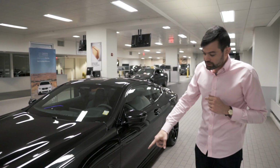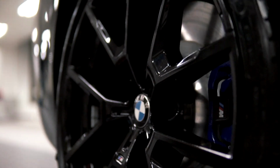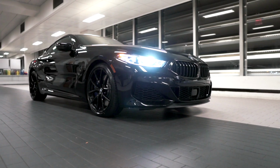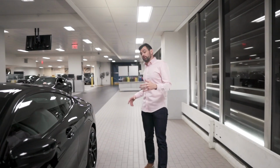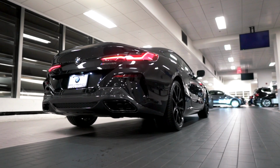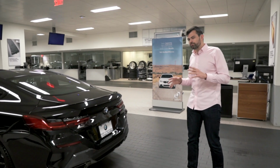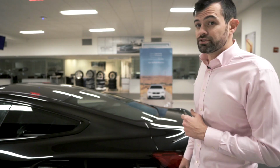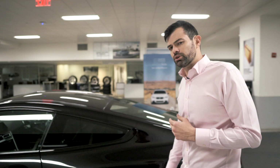We also have the Style 728 wheels in gloss black, 523 horsepower, 553 pound-feet of torque. And this has the M Sport differential, so even though it is xDrive, you do have that performance. And this has the M Sport exhaust, so this is gonna sound amazing. It just gives you a little bit of a sample of what the forthcoming M8 is gonna be like. This one also has iDrive 7, and this is on par, if not more so, than the X5.